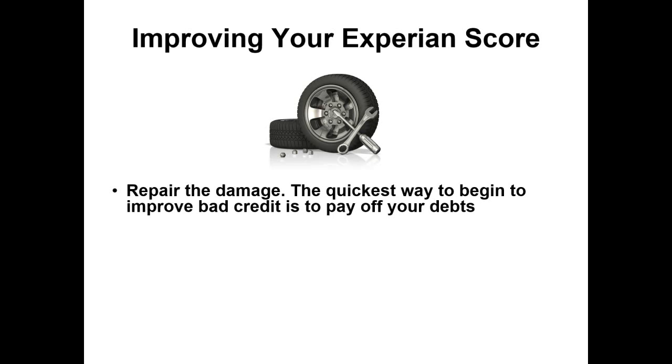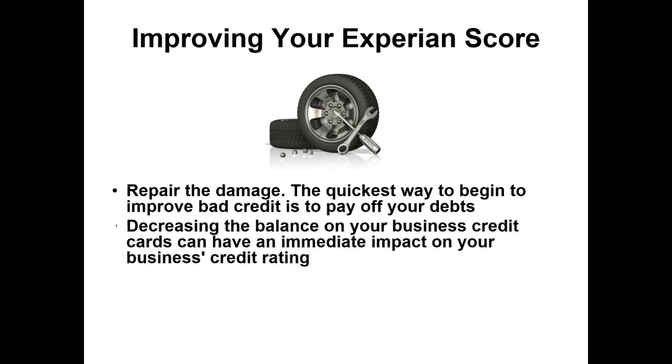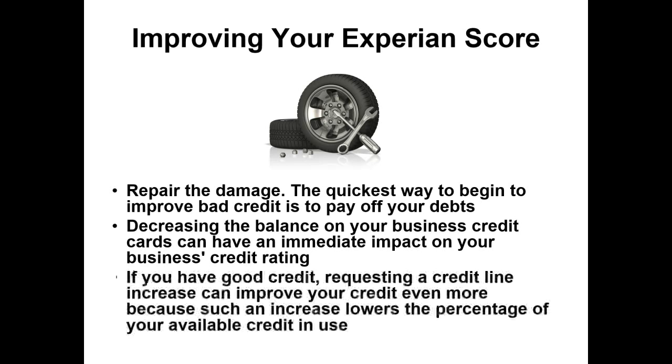Repair the damage. The quickest way to begin to improve bad credit is to pay off your debts. Decreasing the balance on your business credit cards can have an immediate impact. We already saw 5 to 10% of the score is utilization. I think it was 5 to 10. If you have good credit, requesting a credit line increase can improve your credit limit, again, improving your utilization. So what they're saying is, make sure you pay off your debts or get rid of the negative information, repair the damage, and make sure that you manage your utilization.